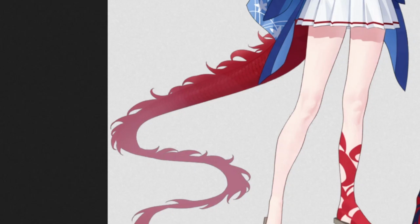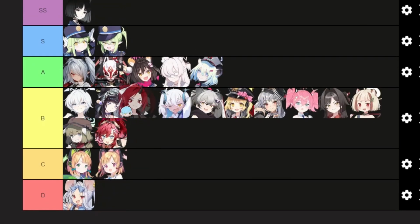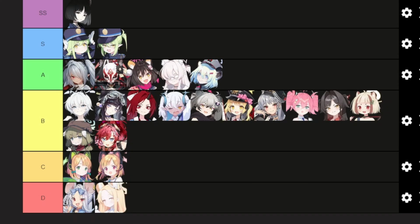Fluffability, no, it's a dragon's tail. The wrappability is top notch, but the other 2 are kind of lackluster. So it's kind of like Sumomo's, but better. I prefer Hibiki. So, guys, listen.